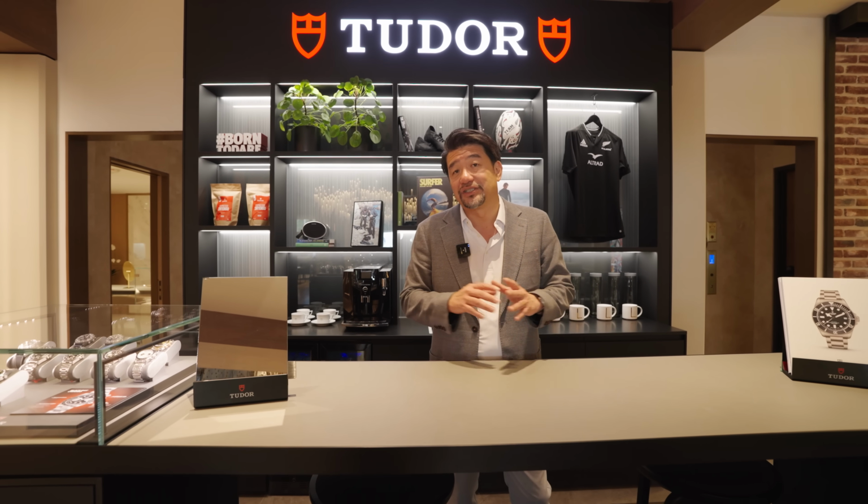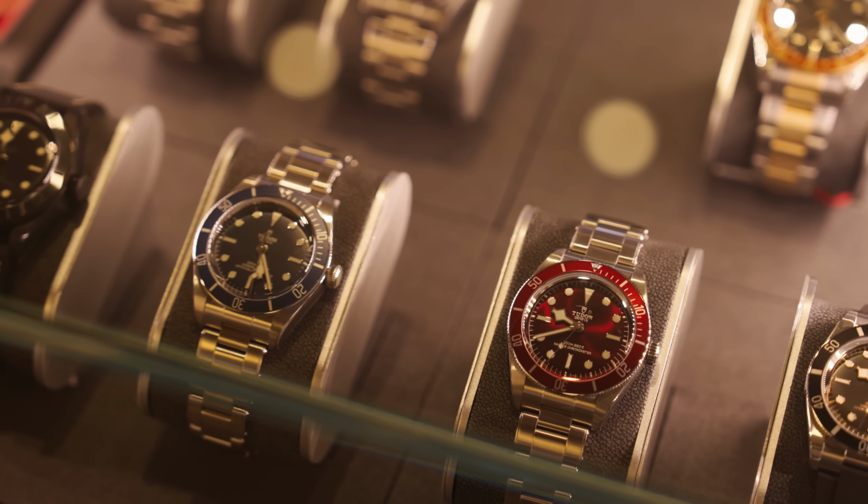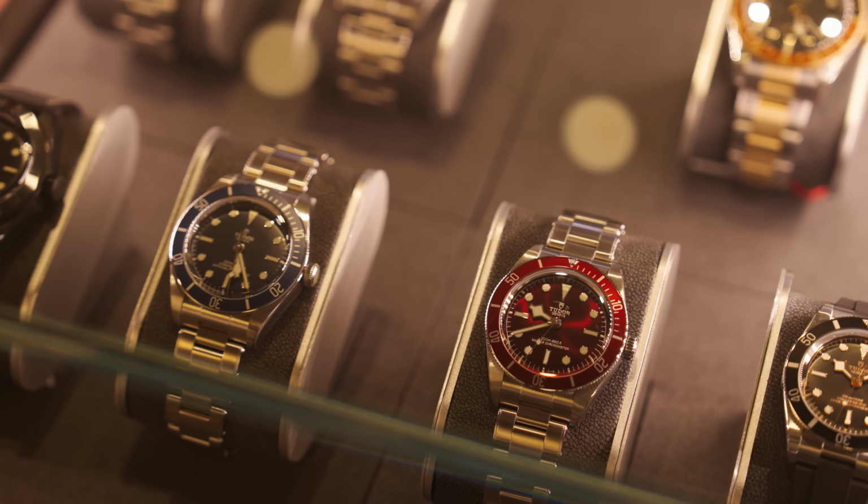I know the threshold to get into Rolex is a certain amount, and not everybody can afford it, but you can go into Tudor, which has the same technology, the same kind of product and quality, and it's really popular.